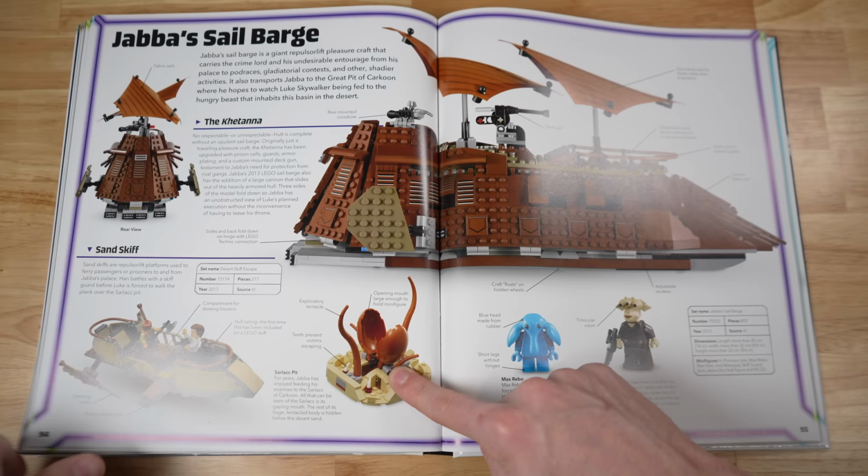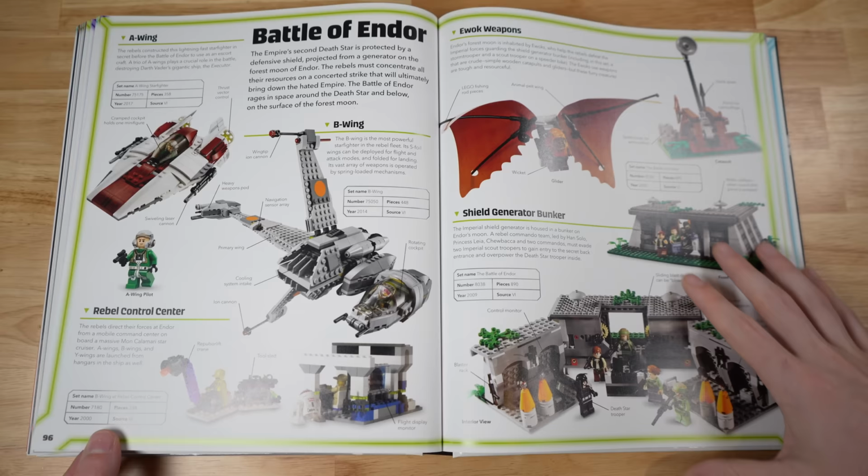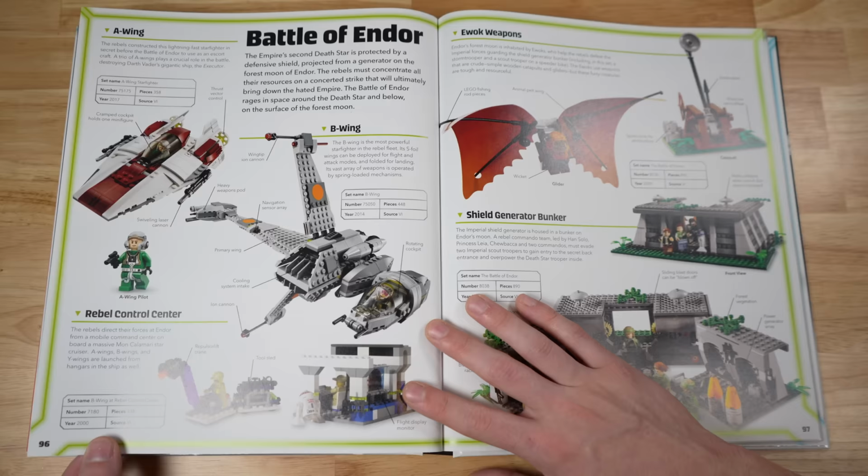Like I was saying earlier, they showed the 2006 year with that one. That was wrong. We have the Battle of Endor. Crazy they still have not made a new Endor bunker playset or Master Builder series set. I was sure it would have happened by now. Maybe next year, who knows? But yeah, the 2001 or 2000 B-Wing and Rebel Control Center. So that's just the Rebel Control Center. The B-Wing itself is not shown there.